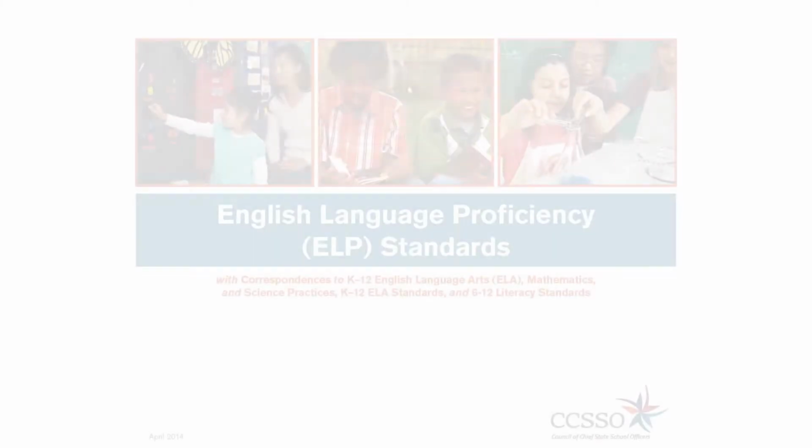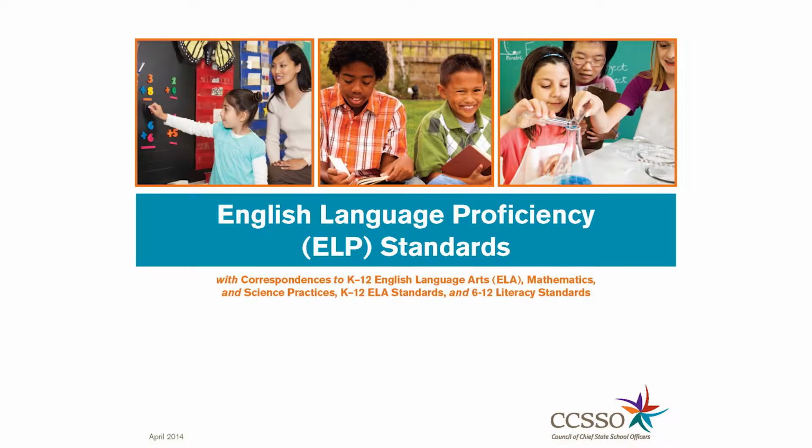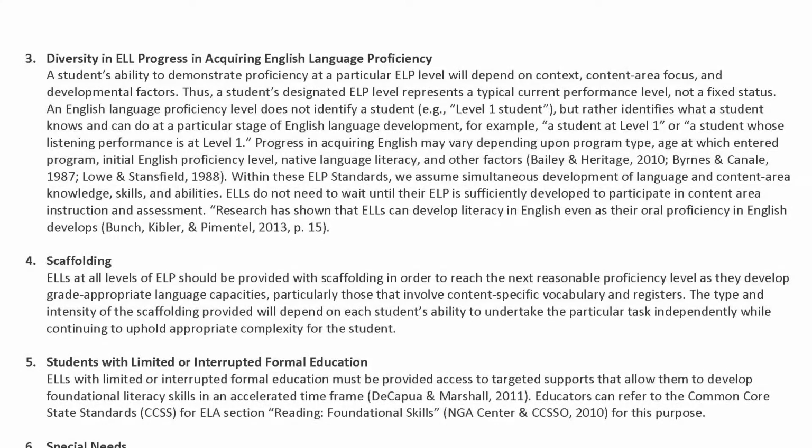English Language Proficiency Assessment for the 21st Century, or ELPA21, is a federally funded multi-state consortium. ELPA21 is designing a new assessment system for ELLs to measure achievement of the new English language proficiency standards. Our approach to assessment is rooted in the belief that ELLs are a diverse group and are capable of making progress toward English language proficiency.